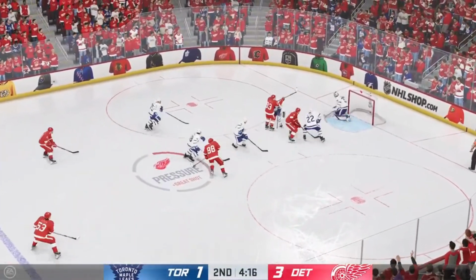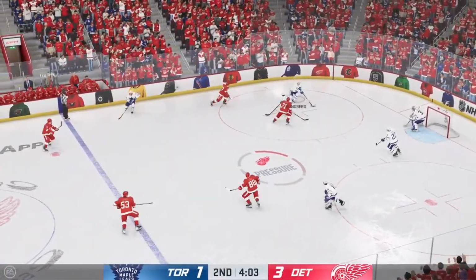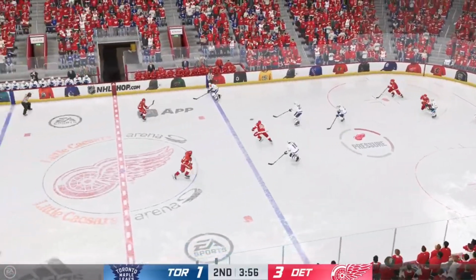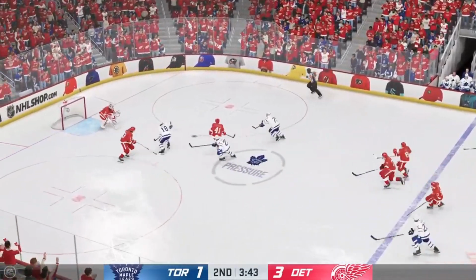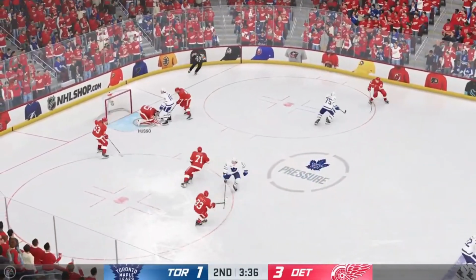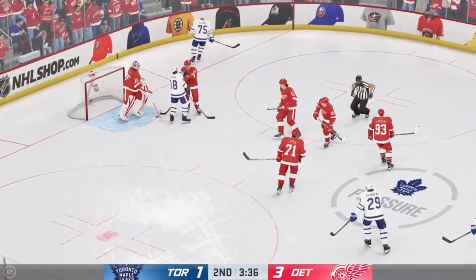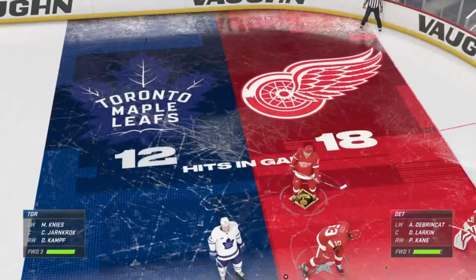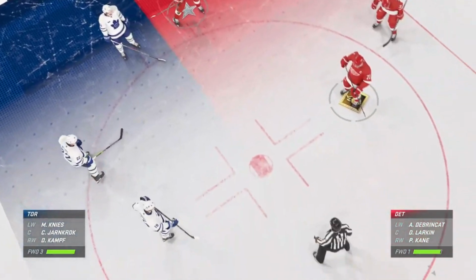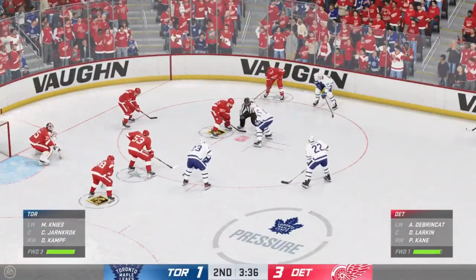Fires it on net! And the goaltender comes up with a piece of it to keep it out of the net. Toronto's looking to break out. Looks to make a play over to Reeves. Look at this. They've got some bodies here on the attack. Husso's got the puck, and he's going to hang on. In the final moments of this period, the Red Wings have recently taken a two-goal lead. They'd love to build on it.